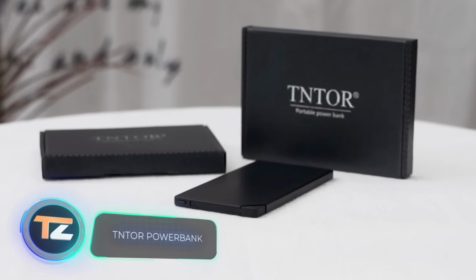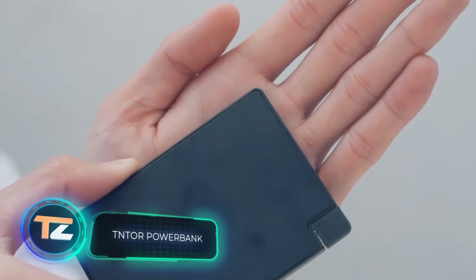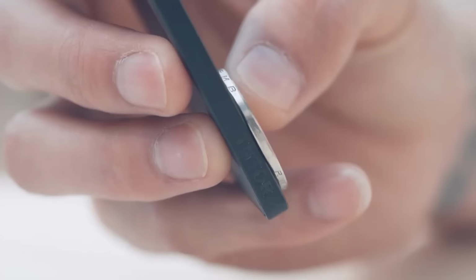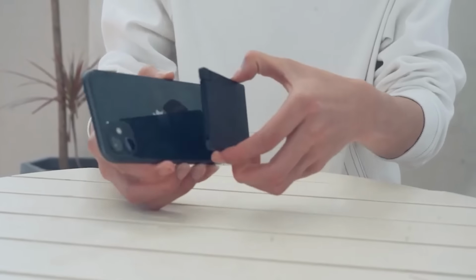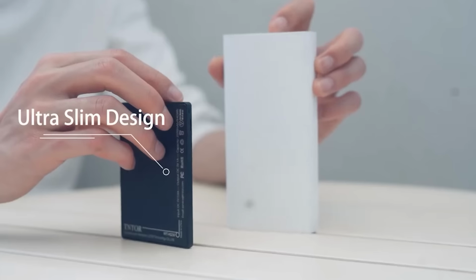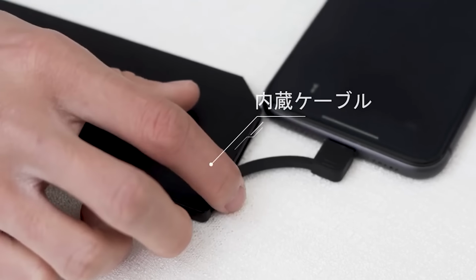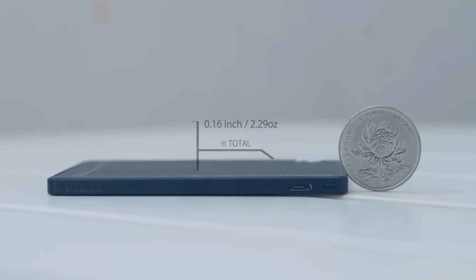How compact and powerful can a power bank be? These babies look no bigger than a credit card, but are capable of delivering a solid capacity. The weight of the most powerful model is 0.4 pounds, about as much as the iPhone XS, and the capacity is 10,000 mAh. The 0.4 inch thick body is made of aluminium.